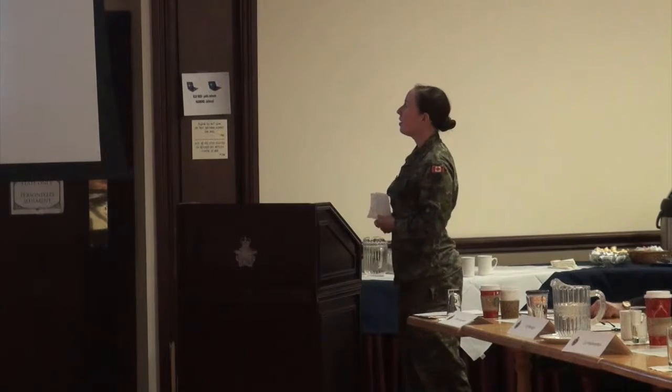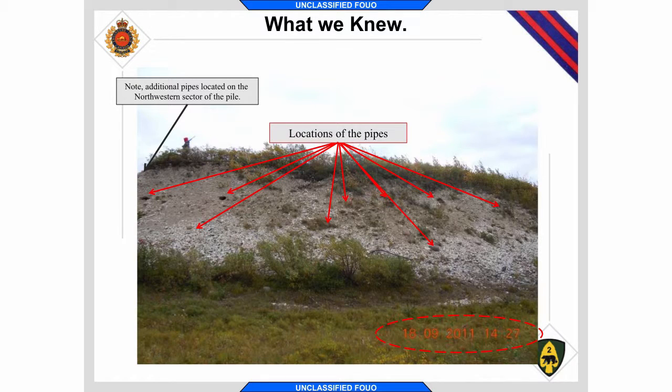Next slide. So when this landed on my desk, we had the luxury of having Warren Schrader, who was actually with Nick in 2011 on that second recce. So we had some corporate knowledge in-house when we started planning. We knew from their recce they had identified probably about 25 pipes along that front face and a couple more protruding on the back side.